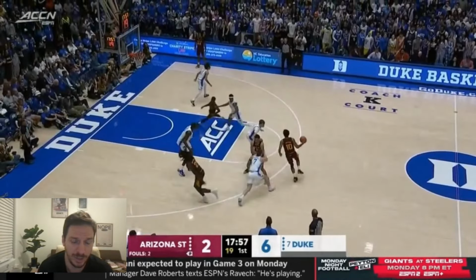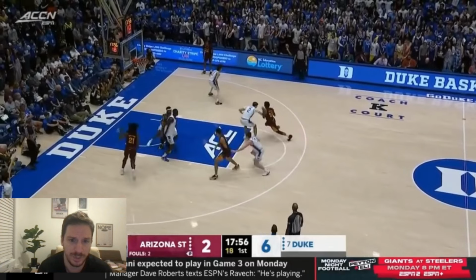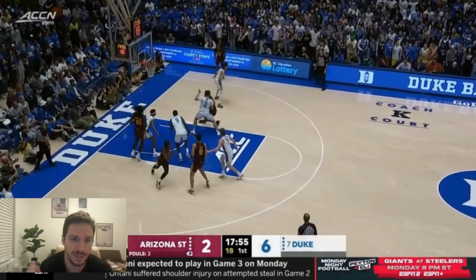Good. Again, dribble handoff. It's double screen off of Knueppel. Knueppel's got to fight over instead. Goes to the first guy. Him and Cooper Flagg switch. Flagg has this guy, and here comes Maluach.